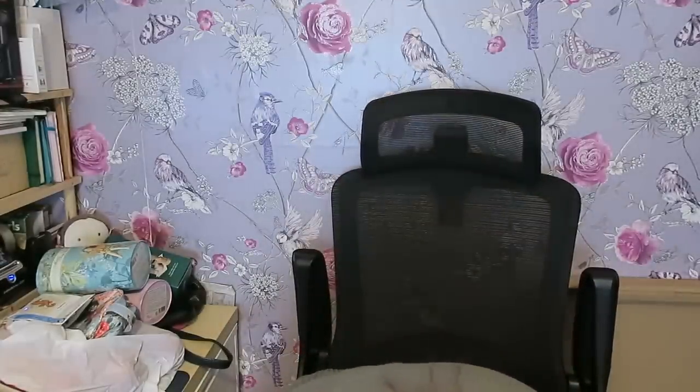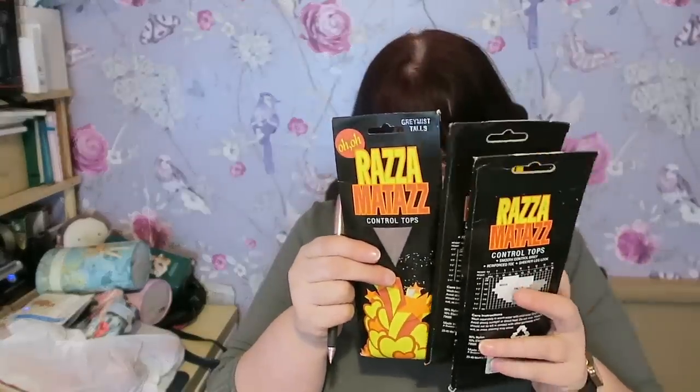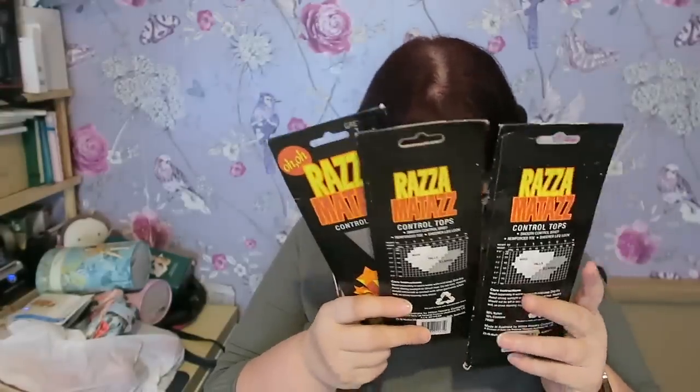But we're still going. I got 3 pairs of Razzmatazz control tops. Smooth control brief, reinforced toe, sheer leg look. They're from Aussie. They're an Australian brand. That's a terrible Australian accent. Sorry, Mel, if you're watching. I'm sure Mel's not watching. But yeah, 3 pairs of those. I'm going to put those down as one item because they'll go on as one listing.